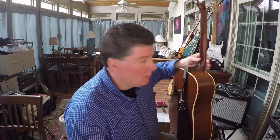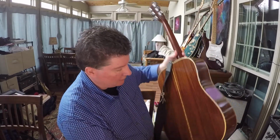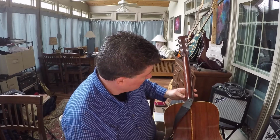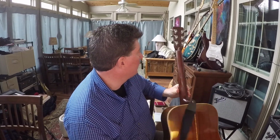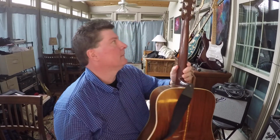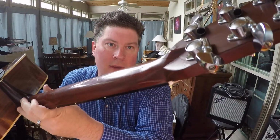So that was cool. I knew it probably is under warranty, but then again, I did not buy the guitar. It was actually bought from the uncle of my ex-wife, and this is just a splendid guitar. It has a lot of memories for me. It is my number one play, the one I like the sound of better than anything.